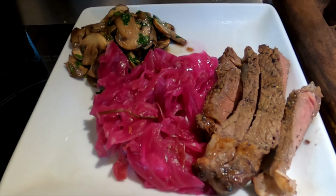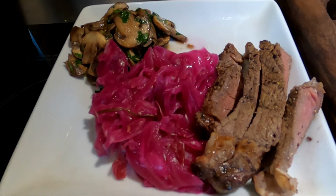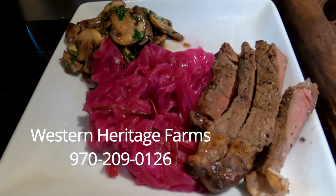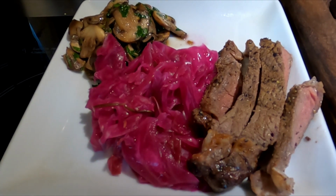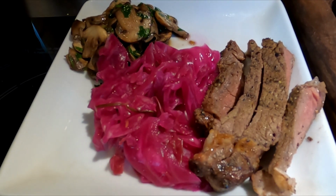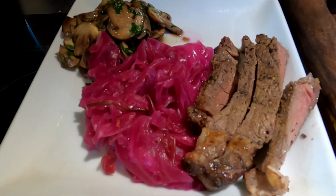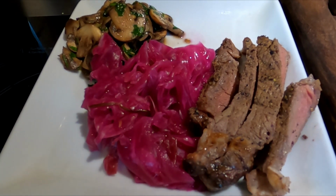And the verdict is, I stay with buying my meat with Western Heritage. I feel really good about it because talking with Steve last week, if you didn't catch the episode, I'll link it up above. But the meat's amazing. I feel really good with the way that he raises his cows and his steers and the heifers. And I can't wait to see them in May when the cows have their calves.